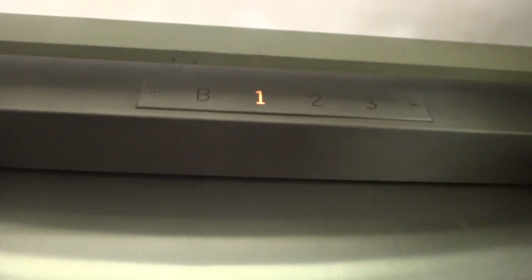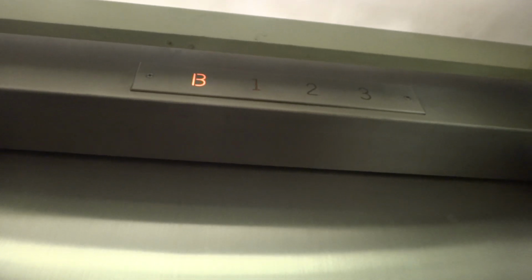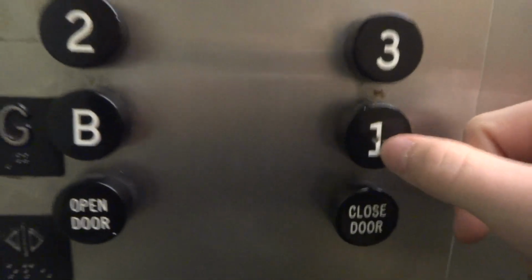There's an ADA compliant phone. Otis logo, capacity 2,000 pounds. Wonder if it classic levels. I'm not really sure. I think it does.